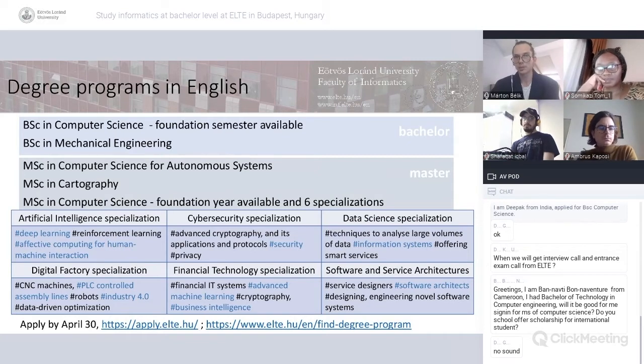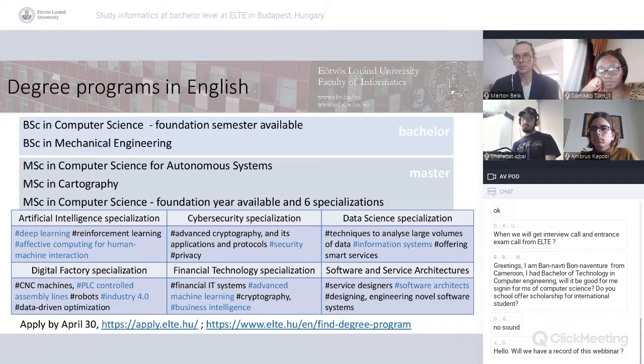We have a master program in Computer Science for Autonomous Systems, master program in Cartography, and we have master program in Computer Science, of course, with 6 specializations. This is really important, that while you are studying the master program, you can already specialize yourself in one of these directions. So by selecting the bachelor programs of Eötvös Loránd University, you are really getting a very good opportunity to join these high-level master programs.